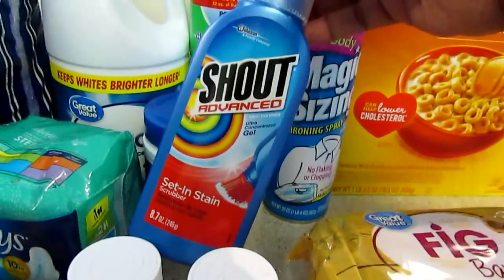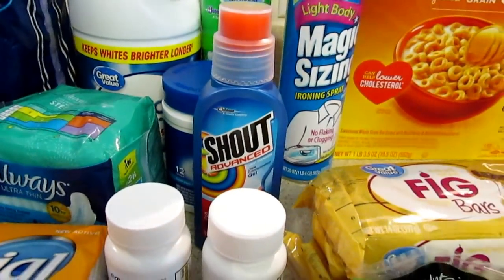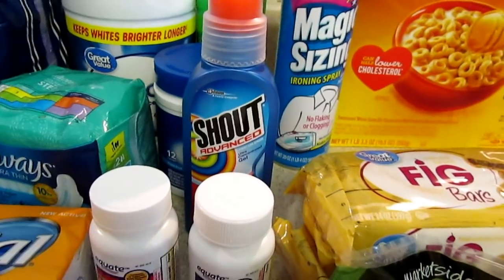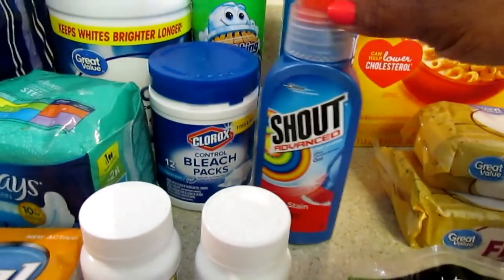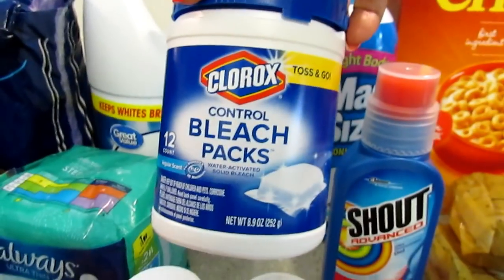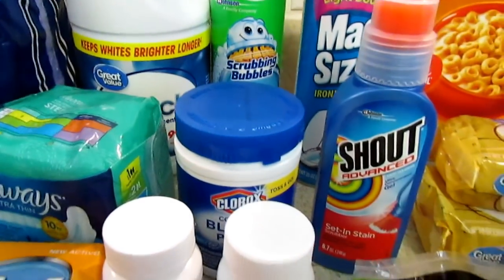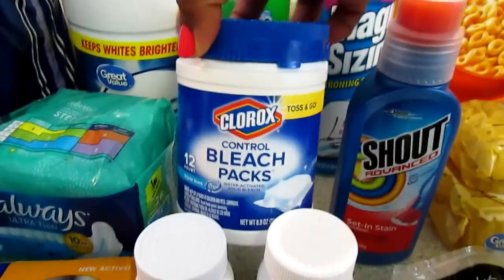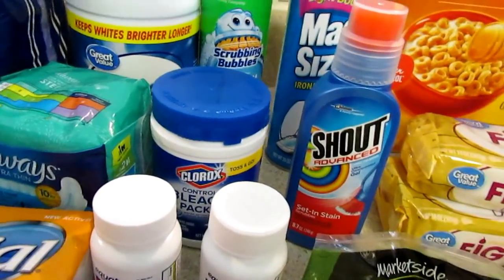I also picked up for Cottrell some Shout Advanced Gel stain remover. We don't use it a whole lot, but I'm usually the one who drops stuff on my clothes all the time. And so I wanted to make him a little laundry bag. I was watching At Home with Nikki's video, so I'm going to put that in his bag. And then also the 12 count bleach control packs. I also saw in her video that she had the crystals, and I was looking at those. It was like $3.34. These were $2.56, and I figured he would do better with these. And then if he's low on something, he can let me know, or he can go get it himself.